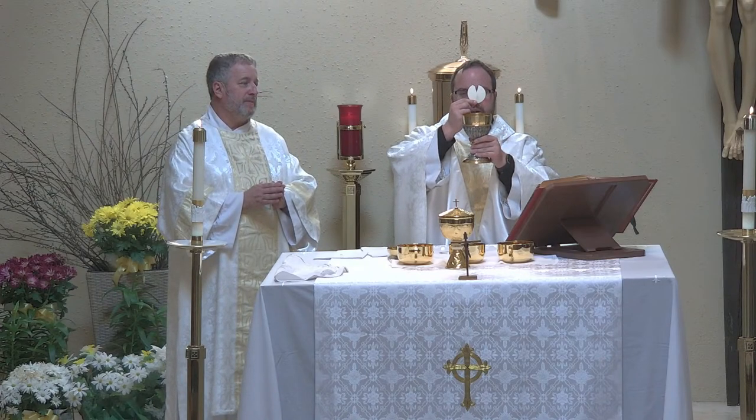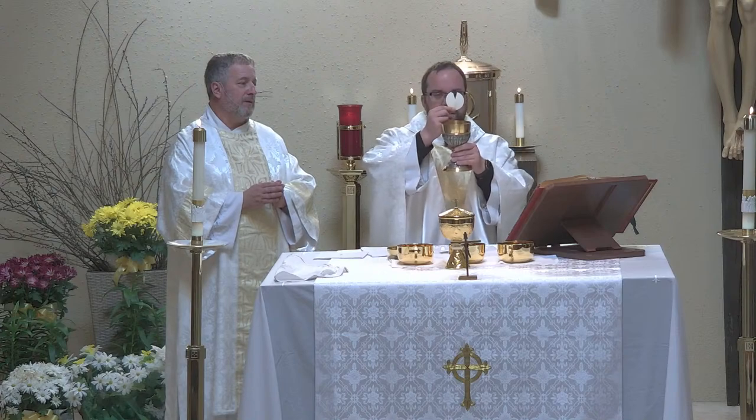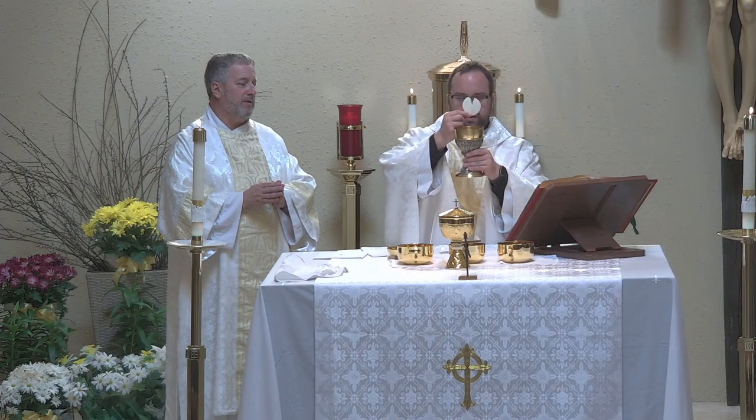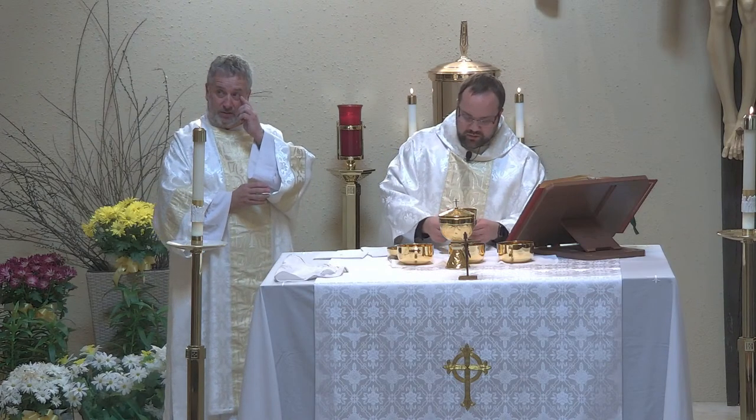Behold the Lamb of God. Behold him who takes away the sins of the world. Blessed are those called to the supper of the Lamb. Lord, I am not worthy that you should enter under my roof, but only say the word, my soul shall be healed.